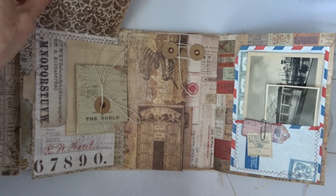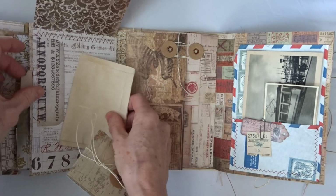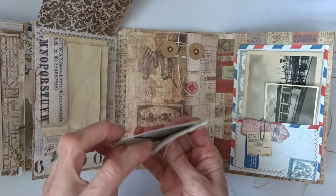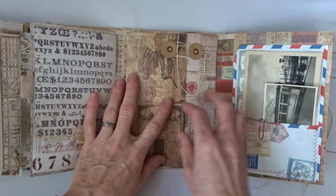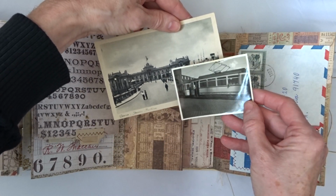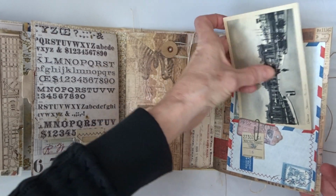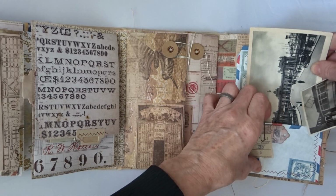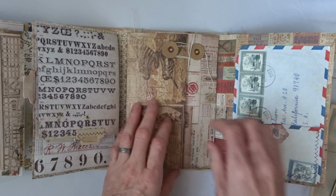So on this side, there's some papers, whoops, that have fallen out, but the papers just kind of click in here. And there's a little booklet. I think inside is just some little papers. And then over here, there's a postcard of Genoa and a trolley car. There's too much stuff in here. Whoops. Well, we'll put that back later just to be sure.